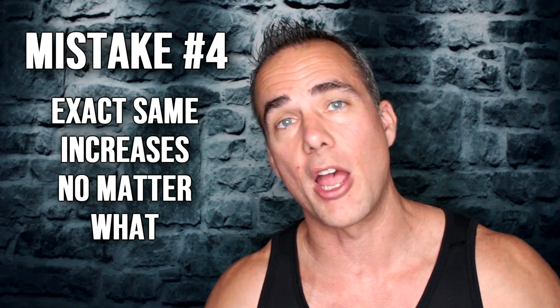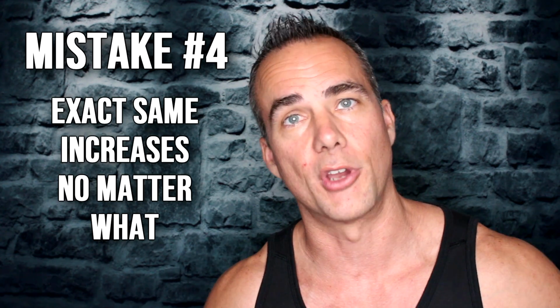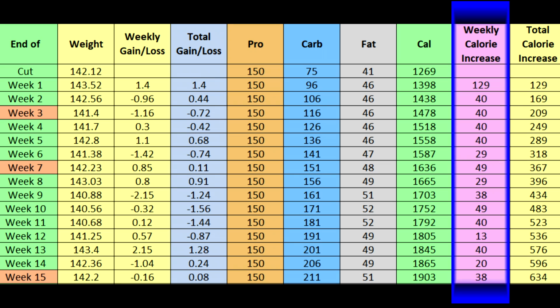And that's making the exact same calorie increase every single week, no matter how the process is going. I personally suggest that you make different adjustments depending on how the previous week went, rather than just some static increase. Now that doesn't mean you can't increase your calories like 40 or 50 every single week, and that can honestly be a really good approach for a lot of people. However, at the same time, if you want to minimize fat gain as much as possible, I personally think it's better to take whatever your body gives you.